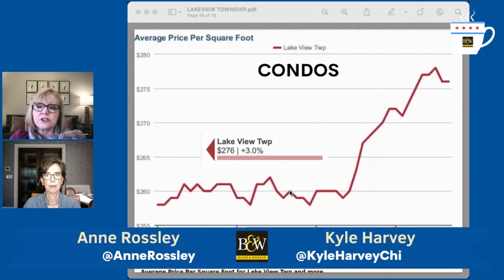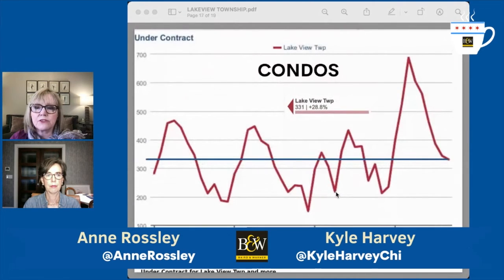Average price per square foot is $276 for a condominium. Interesting that there's been such an increase in the last year. One wouldn't expect that, but I thought that was interesting. Under contract, again, it's down a little bit, but ahead of last year. And look how strong that is: September is higher than the spring market of the previous years.